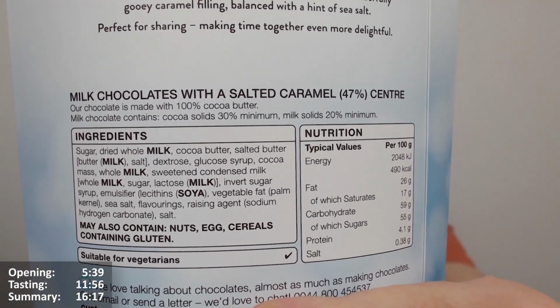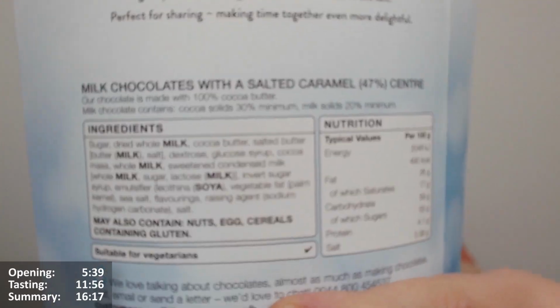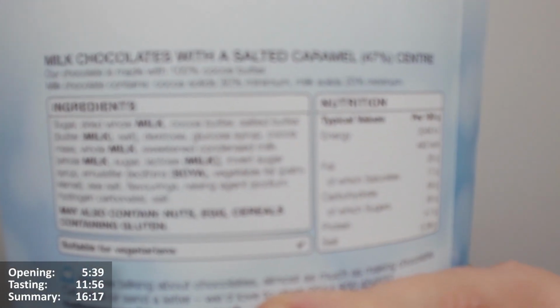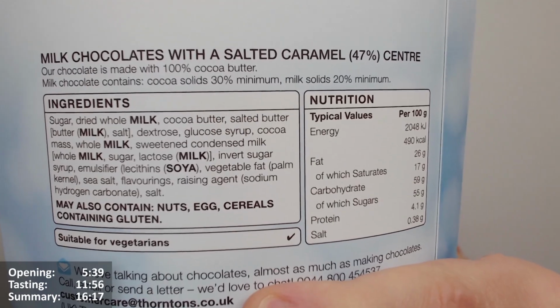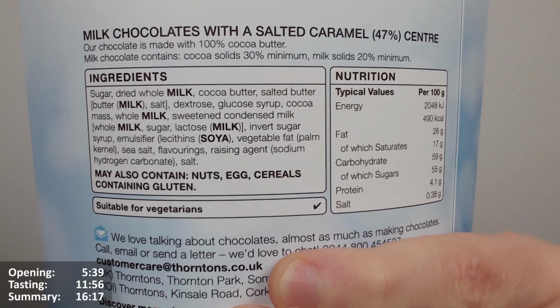Milk chocolates with a salted caramel 47% centre. Our chocolate is made with 100% cocoa butter. Milk chocolate contains cocoa solids 30% minimum, milk solids 20% minimum. So I've still not quite got a handle on what the milk solids and things like this are in there. Milk chocolate makes it more milky than what I like. I've still not quite worked it out yet. I keep forgetting to make a note or register it properly. Maybe next time I see a Ritter Sport, one of those, I think they tend to be quite milky and creamy, or a Belgian chocolate, so I'll perhaps try and make a mental note of it then.